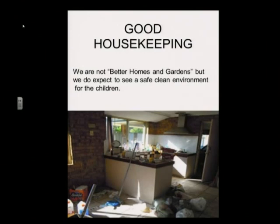Good general housekeeping must be maintained throughout all areas. Do we expect to see some dishes in the sink? Sure. Do we expect to see toys on the floor? We hope so. We are only looking for a safe, clean environment for the children. The picture here gives you an idea of what we do not expect to see.